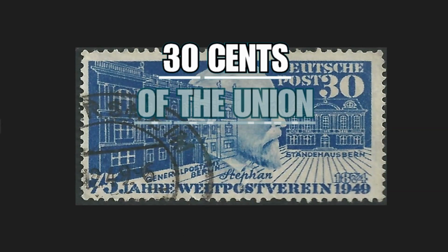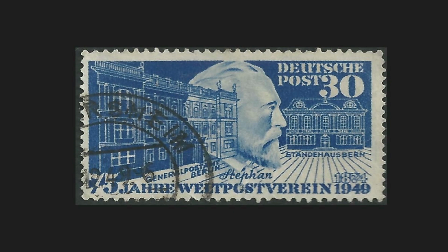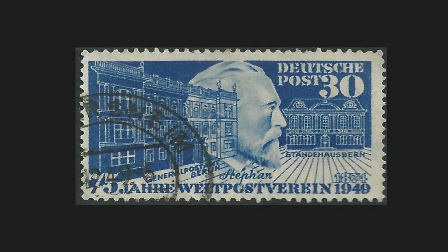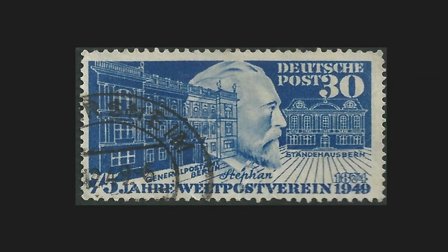The 30-cent Postal Union 1949 stamp was issued to mark the 75th anniversary of the founding of the Universal Postal Union, postal agency of the United Nations, which coordinates and establishes the postal policies of the member countries, regulating the entire world postal system. Founded in 1874. Today it coordinates 192 countries in the world.